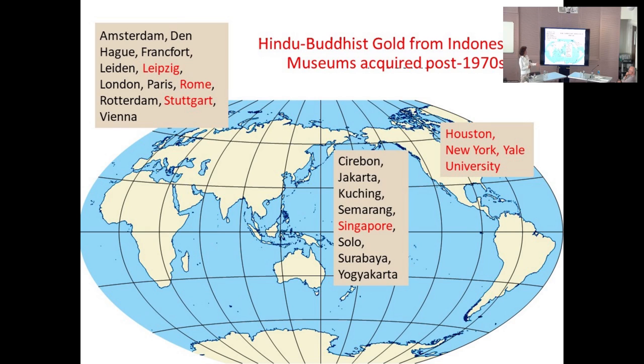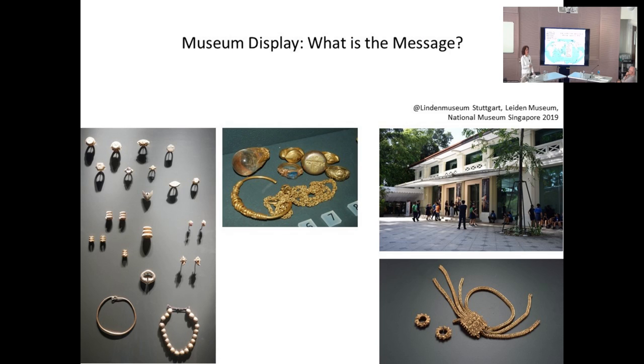I've listed the Hindu-Buddhist gold from Indonesia in museums, and most of it was acquired post 1970s. So that's why the big question is, what is the message of these objects in the museum?